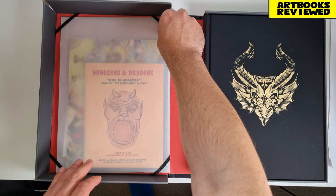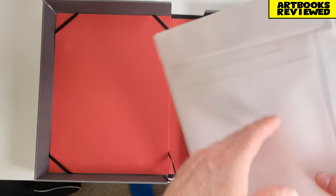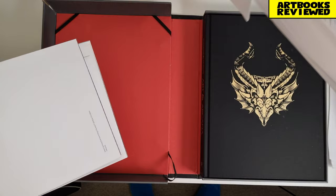You've got these little bands holding everything in position. First of all, we've got this, which is in a sealed envelope, semi-see-through. Let's just open that seal. Let's have a little look.